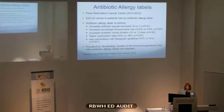What about antibiotic allergy labels? This is a really fascinating area, and Jason Trubiano is doing a PhD in this area based at the Austin and Peter MacCallum Cancer Centre. Lindsay Grayson is also one of his supervisors. When he looked at our Peter MacCallum patients, he saw that 23% of them at any one time, inpatients, had an antibiotic allergy label. And that actually this conferred a poorer prognosis.